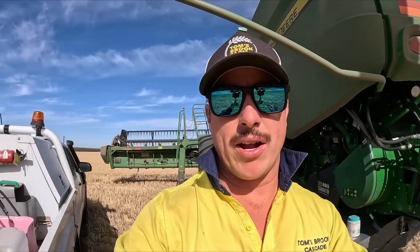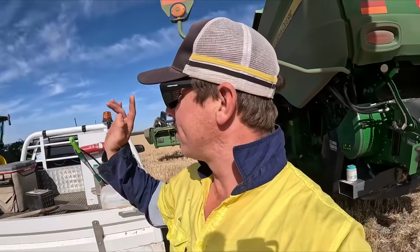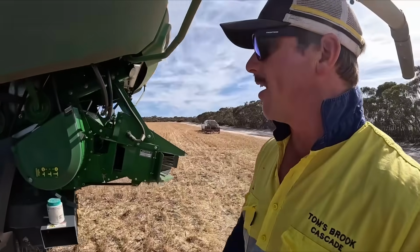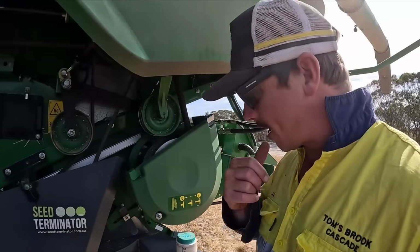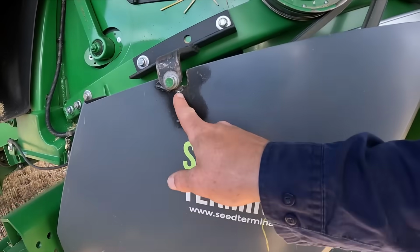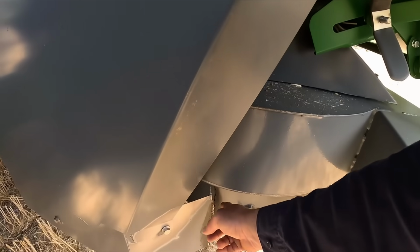Henry's off blowing the radiators out of the chasers. The headers are all serviced and ready to roll. George is about to go and rip a sample off. And I'm going to take this guard off of Henry's seed terminator. This is one we fixed up, so we welded this up and then we welded it back onto there.